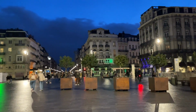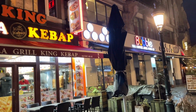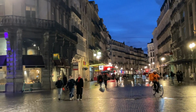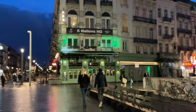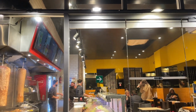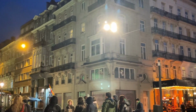It's the perfect place to take a stroll, grab a bite to eat, and take in the beauty of the city. If you are staying in the city center like we were, be sure to visit Grand Place at night as well. The bustling atmosphere and lively nightlife add to the experience, making it a must-see attraction both day and night.